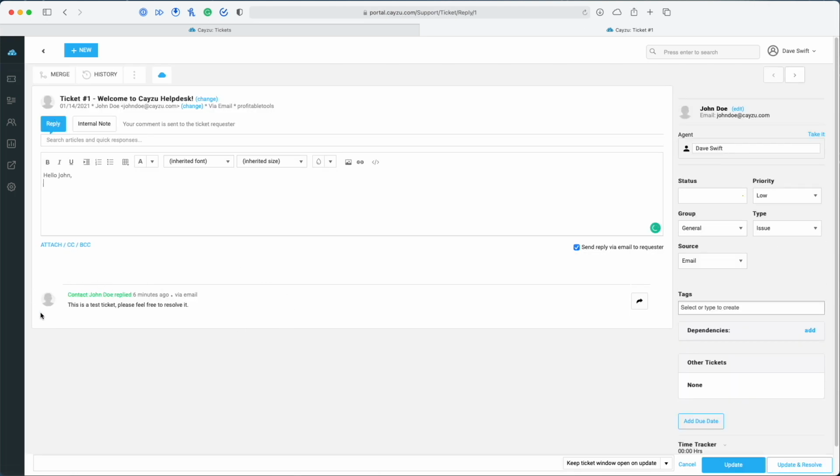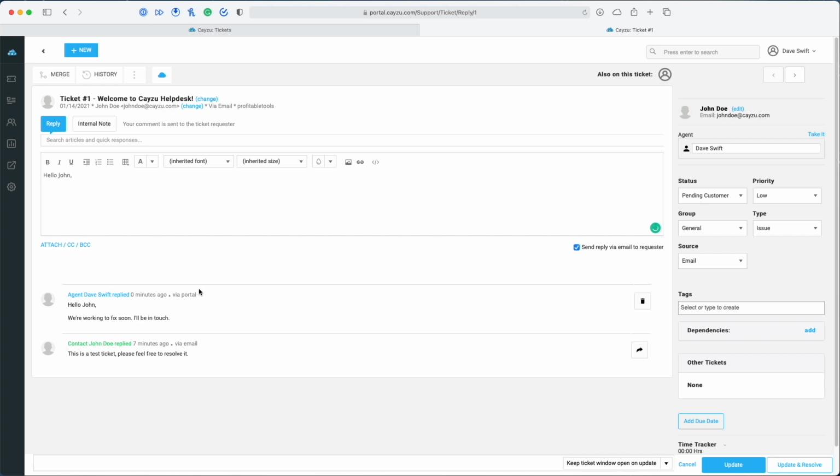You can see the message from the contact right down here. So you can imagine this is a support request. Hey, this isn't working for me. Help me fix this. And I can leave them a reply right here. I'll say, hello, John. We're working to fix this soon. I'll be in touch. Then we'll go ahead and send an update. Then you'll see this email will show up in the chain right here. Now I can see that this is going through email because that's the source right here. There are other sources that we can connect up, and we'll be looking at that a little bit later.